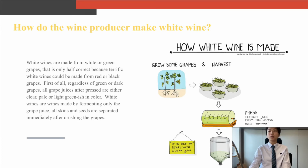How do wine producers make white wine? White wines are made from white or green grapes. This is only half correct, because terrific white wines can be made from red or black grapes. First of all, regardless of green or dark grapes, all grape juice after pressing is either clear, pale, or light greenish in color. White wines are made by fermenting only the grape juice. All skin and seeds are separated immediately after crushing the grapes.